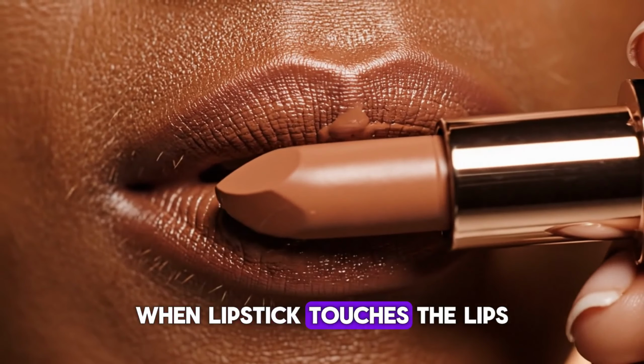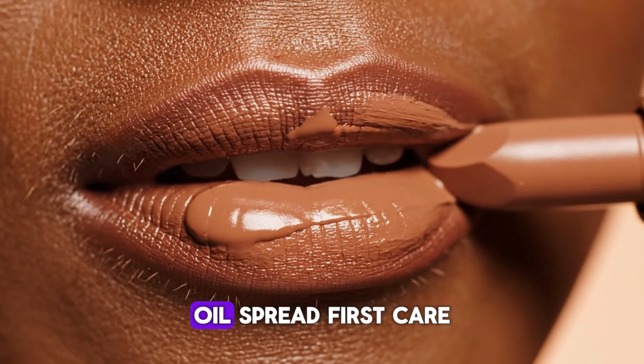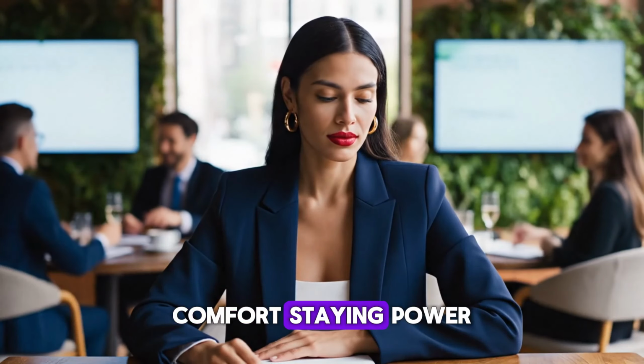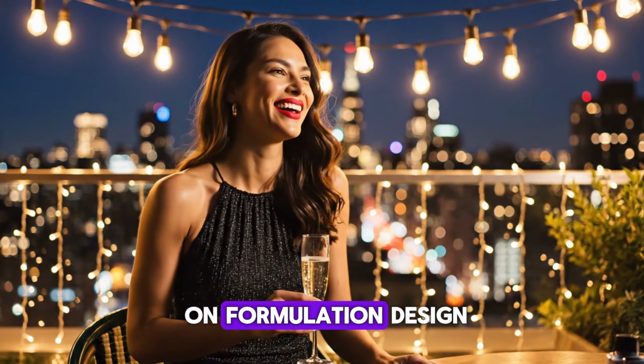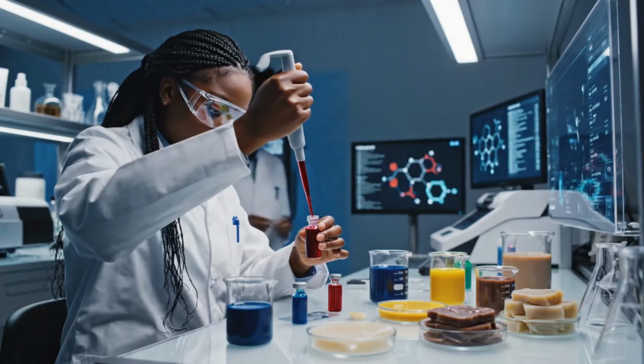When lipstick touches the lips, body heat softens the wax structure. Oils spread first, carrying color. Comfort, staying power, and finish all depend on formulation design. Some lipsticks emphasize moisture and sheen.